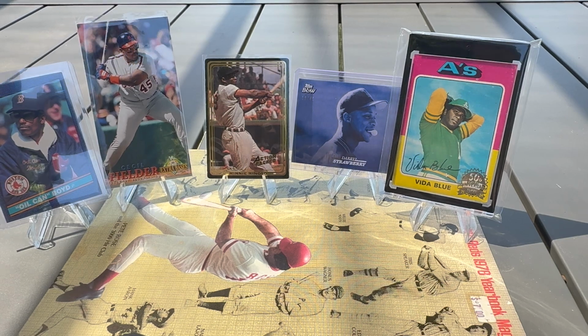And so now I know more about him. I pay attention. I think he's a fun young player to watch. To me, he's kind of along the same type of player as an Elly De La Cruz, who's from Cincinnati here. Very exciting. I think they're very exciting, very fun to watch, fun young players.